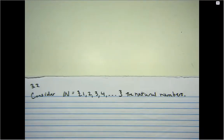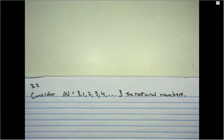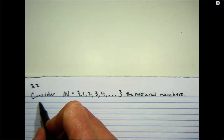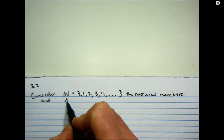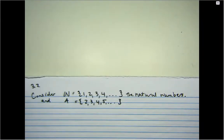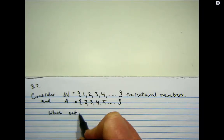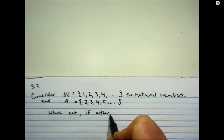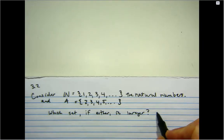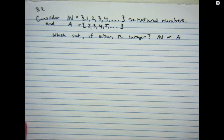Before we look at the question of the day, how much bigger is the set of rational numbers than the set of natural numbers? Let's look at a smaller set. So we'll call that set A. So the set A goes on forever too, but it starts at 2. 2, 3, 4, ... Okay. So in your groups, I'd like you to consider which set, if either, is larger, N or A. Okay, so that's what I'd like you to think about and discuss and have a rationale for.